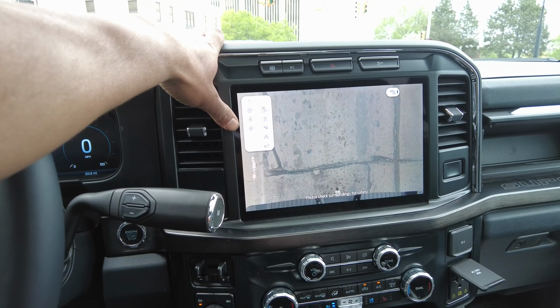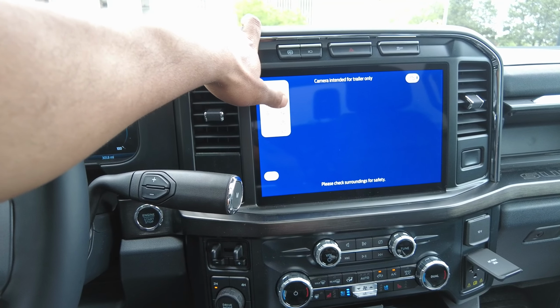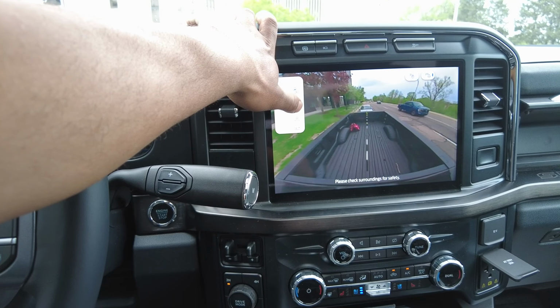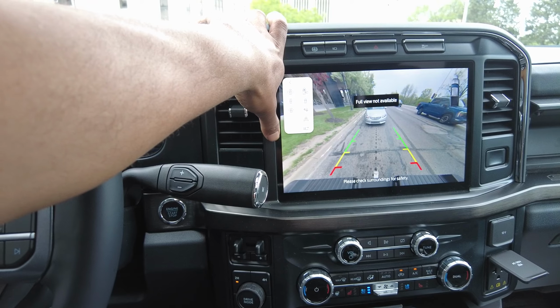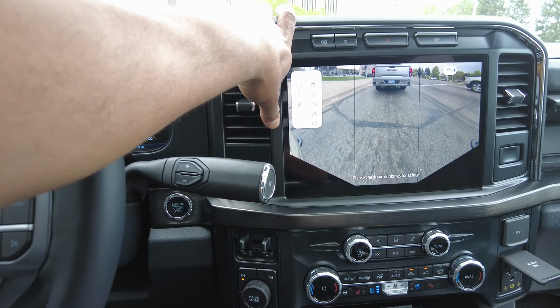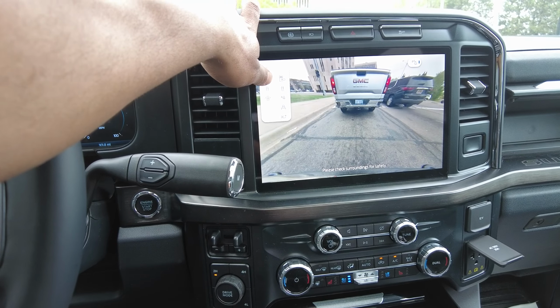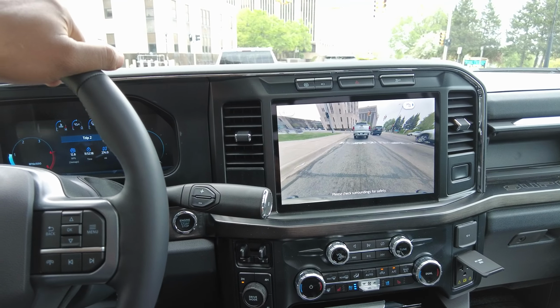So now that we're stopped, we can cycle through our cameras. We have the option to have an auxiliary camera. We can see our bed. We can see behind us. We can see our trailer hitch. We can see in front of us with a very wide angle. And normal, just a straight up shot in front of us.